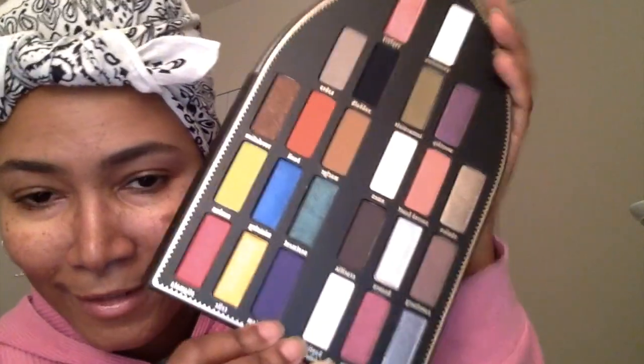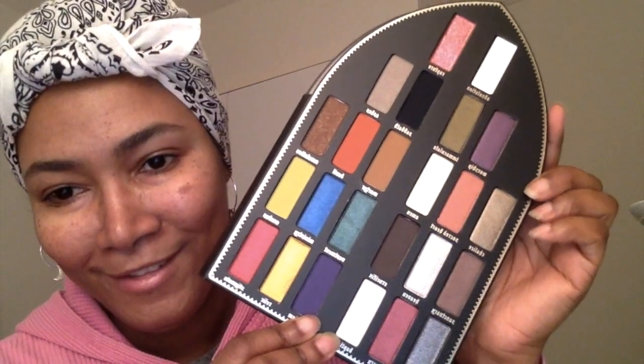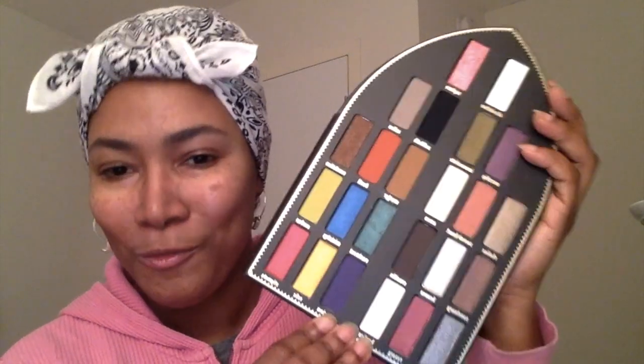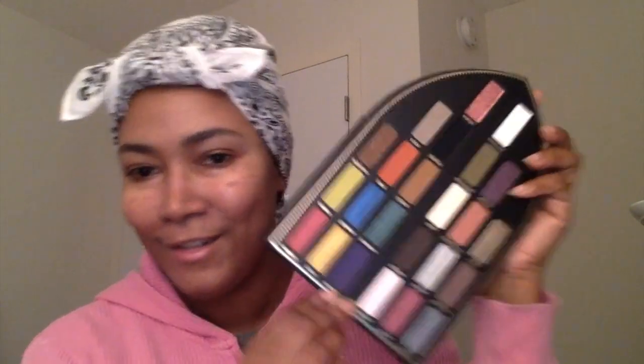It does have a mirror on both sides of the palette. You can fold the mirrors in. But this is what it looks like. And this is a very pretty palette. It doesn't make a lot of sense to a lot of people. People see it and they're like, what are you going to do with these colors? But when you see it face to face, you have to see it face up to know if you want this. Really. Seeing it on somebody's video like this, you're probably not going to like it.